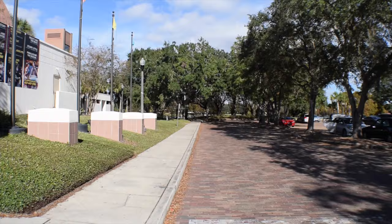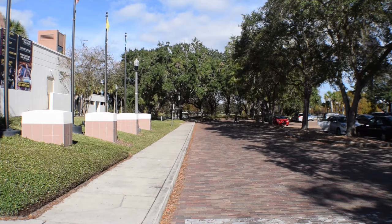The car would have been pulling straight towards us. Marty would have gotten out of his vehicle and walked right here.